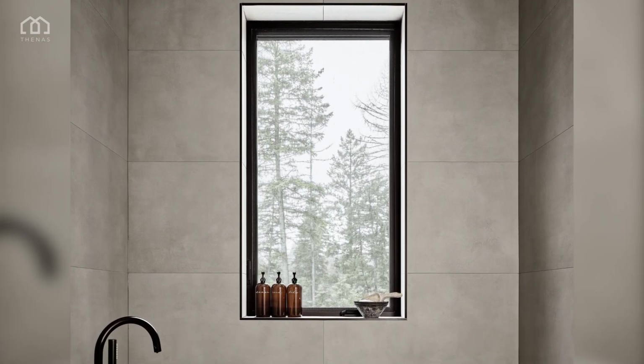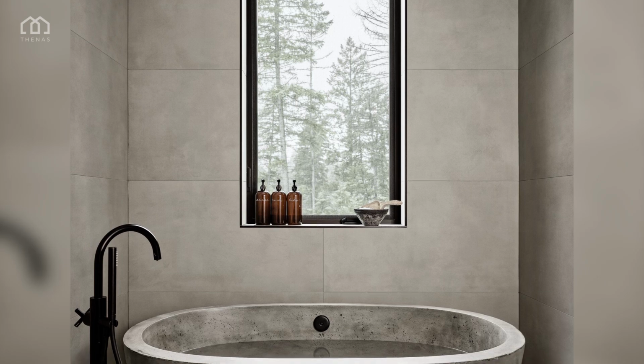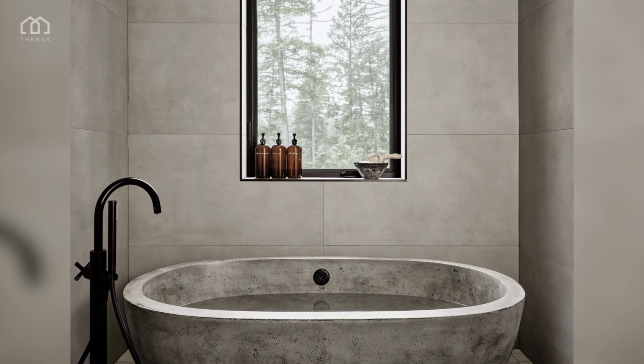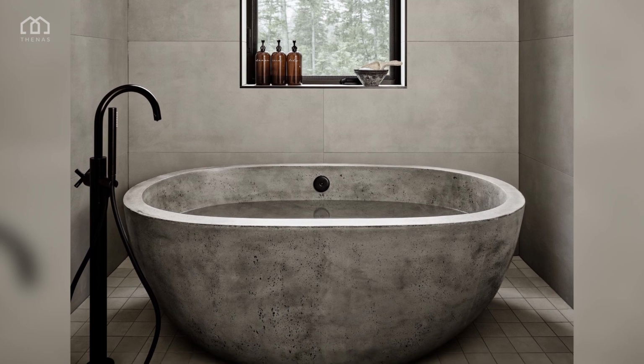The bathroom features a sculptural concrete bathtub, complemented by large format tiles and a floor-mounted black faucet. A tall window enhances natural light and ventilation.